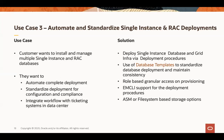Now, this is an important feature because a lot of customers use different software to manage their ticketing systems, or they can integrate with any third-party tool to track the resource usages. So in this case, Enterprise Manager exposes APIs or EMCLIs to integrate with third-party systems, and they can directly pull the data from EM, or they can trigger the workflows in EM.